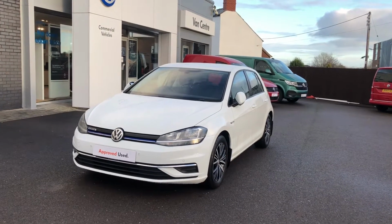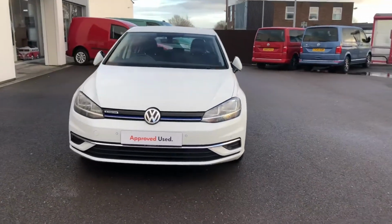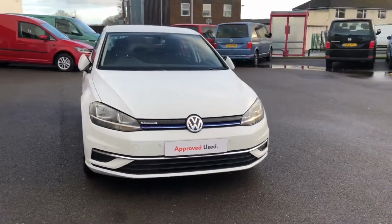Today I'm going to show you around this Volkswagen Golf. This is the 1.5 petrol SE edition, finished in pure white solid paint. It's got BlueMotion technology.